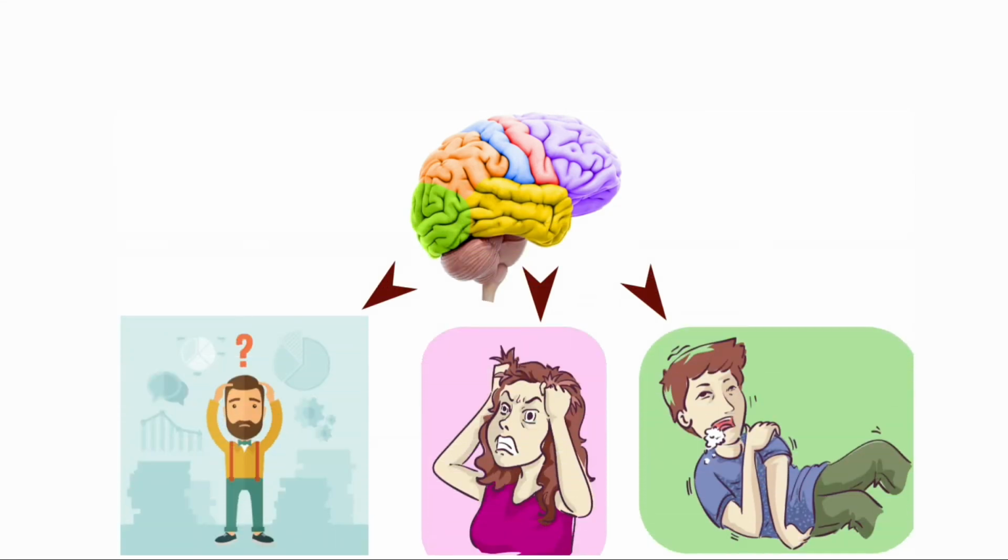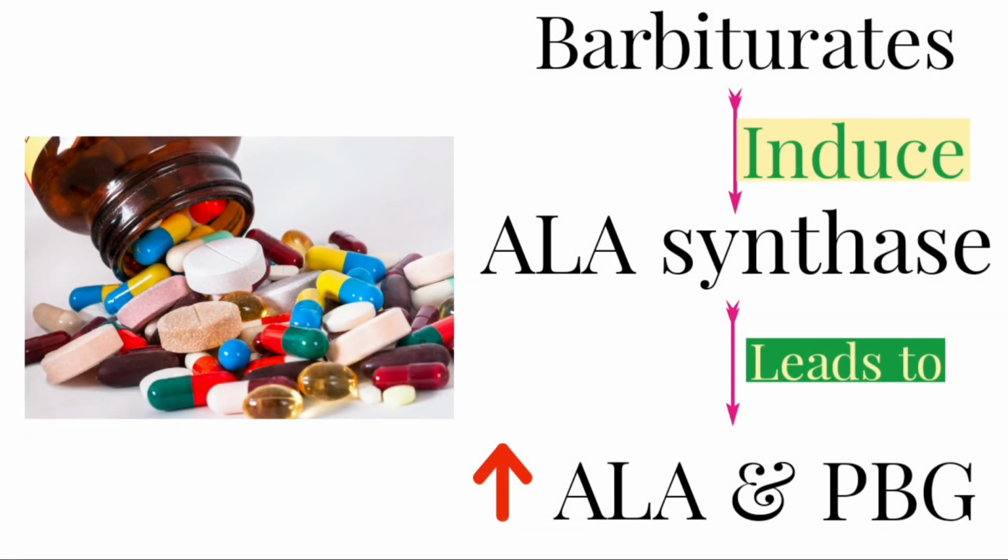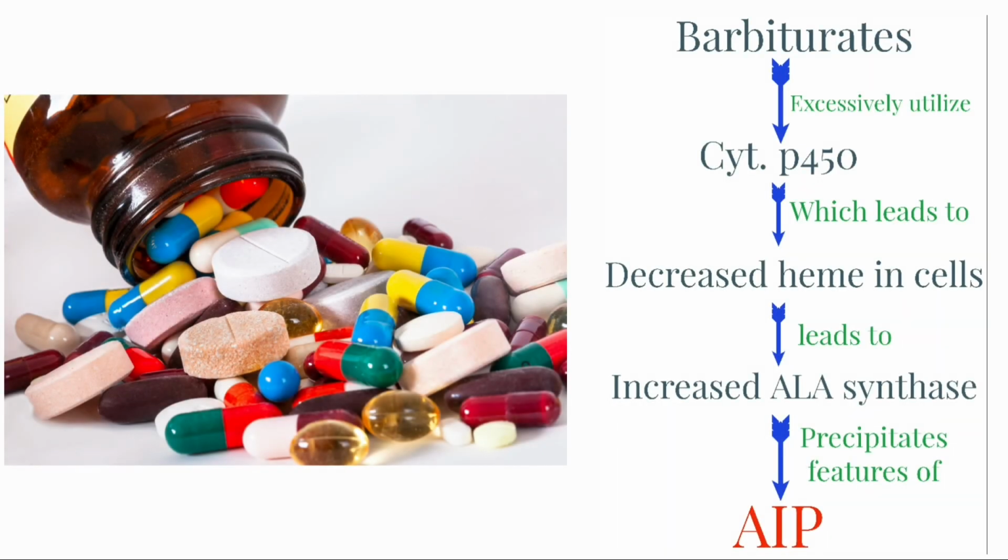The symptoms are more severe after administration of drugs like barbiturates, which are known to induce ALA synthase, causing accumulation of porphobilinogen and ALA. So actually these barbiturates require cytochrome P450. Administration of these drugs leads to excessive utilization of cytochrome P450. So cytochrome P450 synthesis requires heme. This leads to reduction of heme in cells, which produces de-repression of ALA synthase. So ultimately the ALA synthase activity increases and it precipitates the features of acute intermittent porphyria.